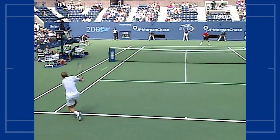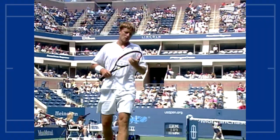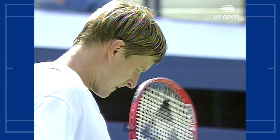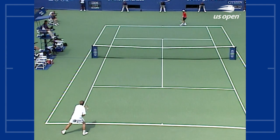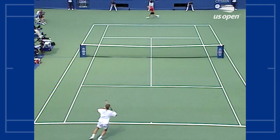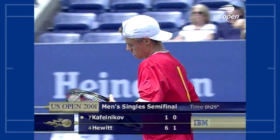Oh, late call. Long. Yeah, it was indeed. From our vantage point, it was tough to see those close calls on the baseline. There's a look at it from Kafelnikov's view. 40-30, Hewitt in the first game of the second set, up a set already. Second set, a one love lead.